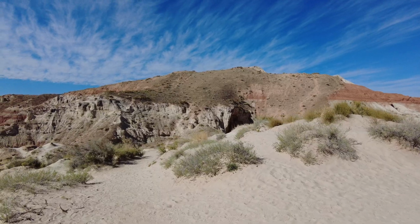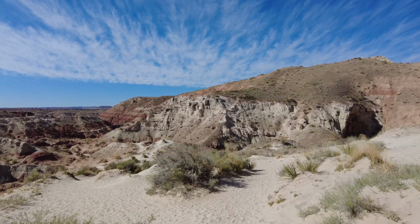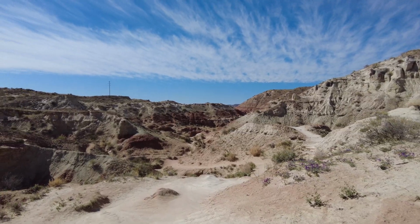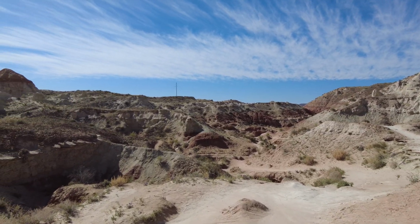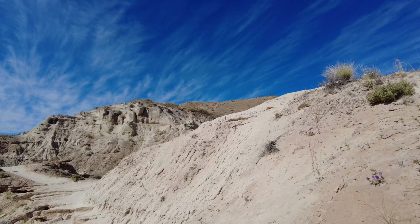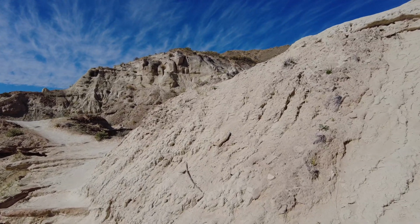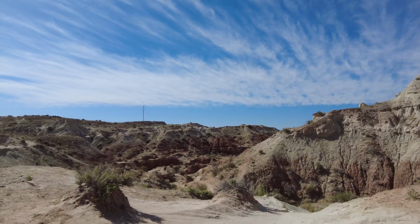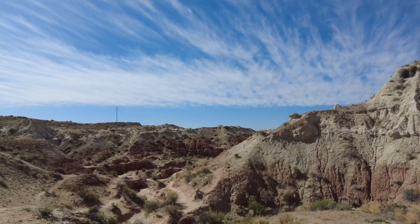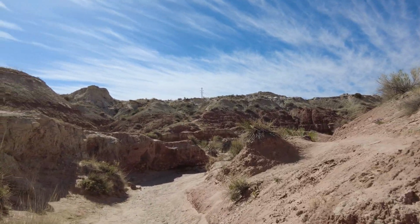I didn't record much of the walk on the way in, so here are some views of the trail as I worked my way back to the car. The trail follows a wash, so keep it in your sights, and you'll make it back with no problem.